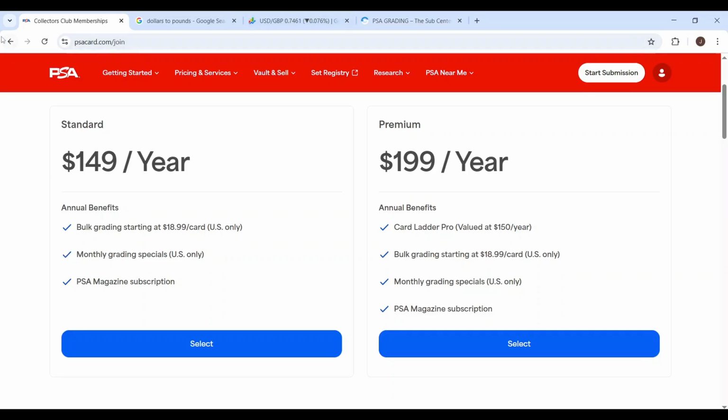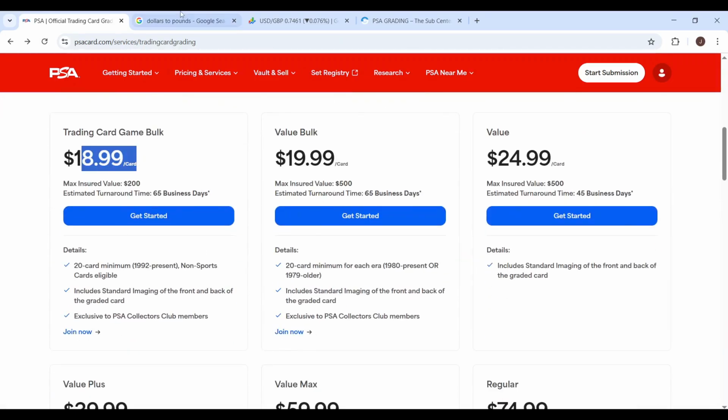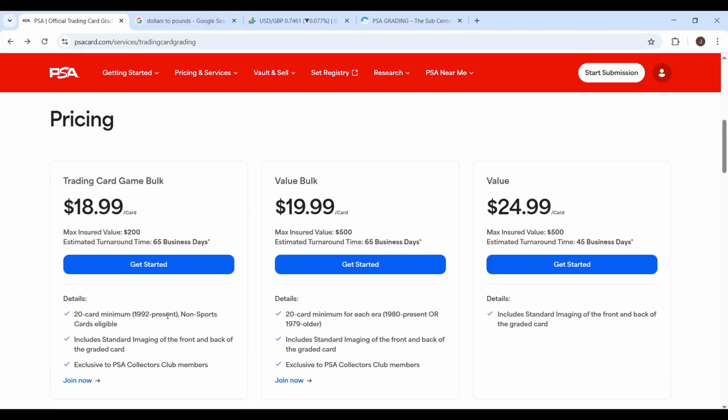But on top of that, you have to pay bulk grading fees of $19 a card, which is roughly less than 15 quid per card. That's good for margin, but bearing in mind you have to pay that £100, $150 upfront each year to have the opportunity to grade with them. You still get an estimated turnaround time of 65 business days, so it is quite long.